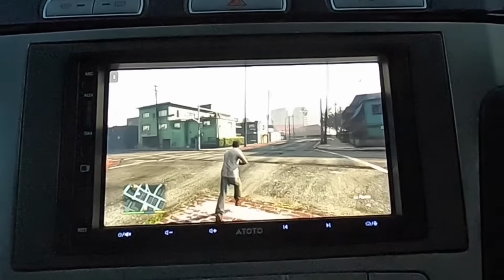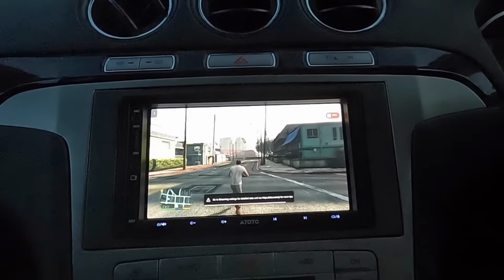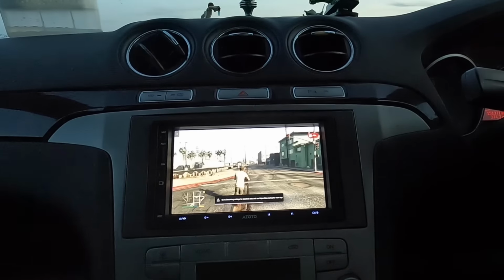This plays really well. Wow. It's a little glitch here. Oh, just as I said it, look. Go to streaming settings for detailed stats. Wow. But pretty much playable.